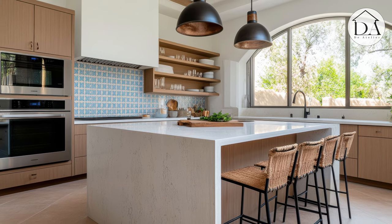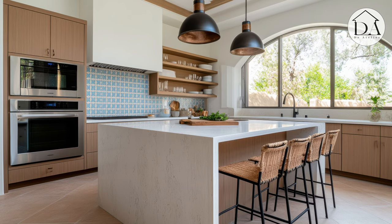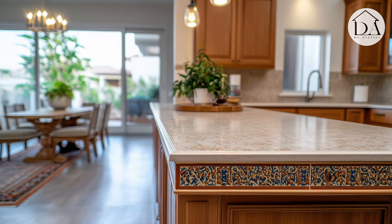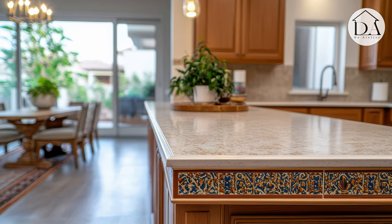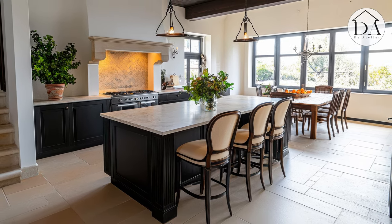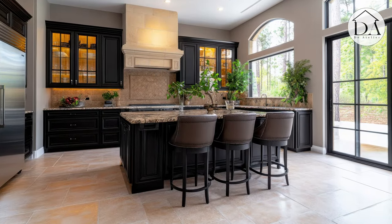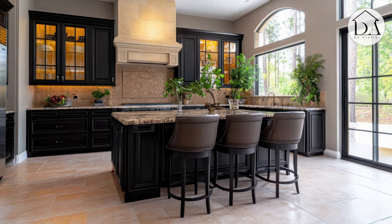Decorative corbels and intricate carvings add old-world craftsmanship, while ample storage keeps modern conveniences tucked away. As family and friends gravitate towards this inviting focal point, your kitchen island becomes a stage for creating lasting memories and savoring the simple joys of Mediterranean-inspired living.